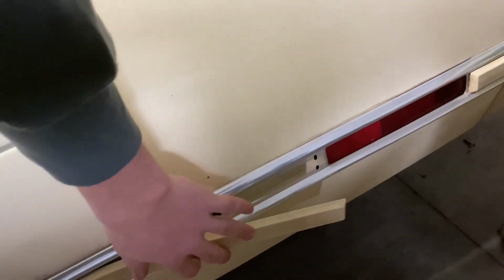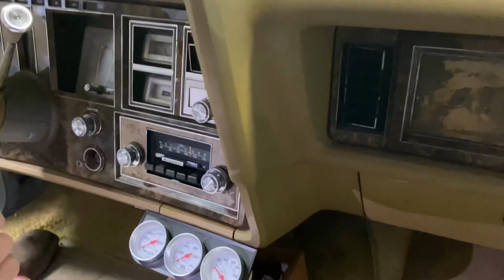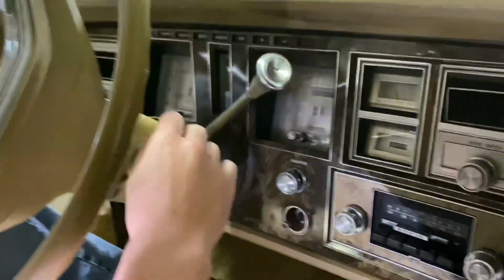And then moving further back, this part is falling off. I'm thinking we can probably just fix it with super glue or something, or JB Weld, as Wesley said. So we're going to be moving into the trunk, but we're going to show you how to open that here. You've got to turn your key on.